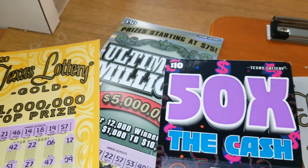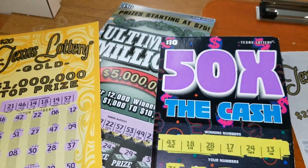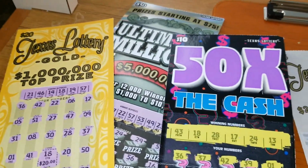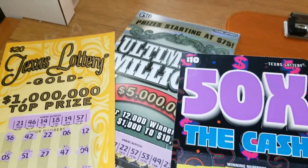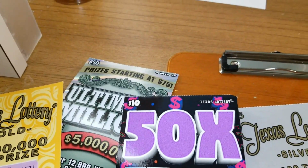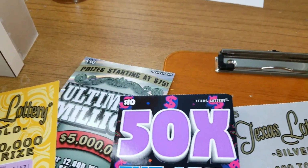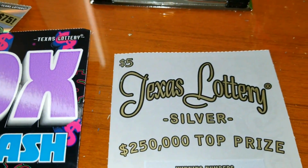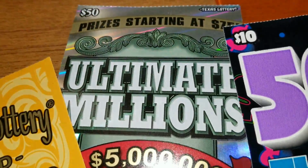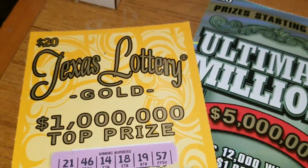We're back with you late this evening, doing a little scratchy scratch. I actually walked back up to my little Kroger since it was right up the street and bought me $100 worth of tickets here. So hopefully we can find some decent winners in here. This ticket right here cost me $4. Hit this one on one, hit the 50 on one, and hit the 20 on one.